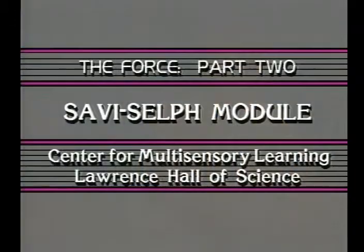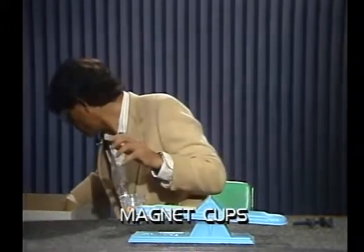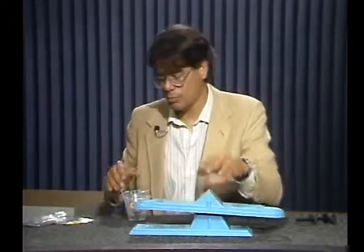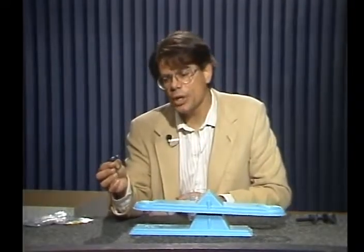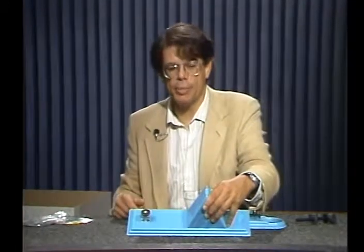between 2 magnets. To do this, part 2, we'll need to get more materials out of our box. We'll need our balance, more magnets, some weights, and some spacers. The balance is set up as it always is. But now I'm going to take another magnet, this one stuck onto a little post, and insert it right into this little well here in the base of the balance.